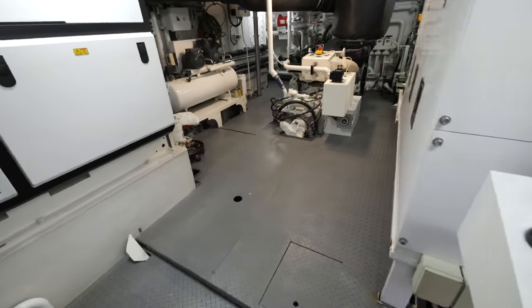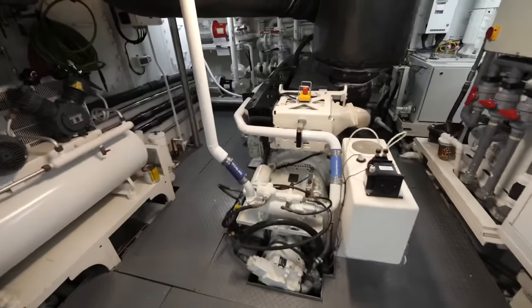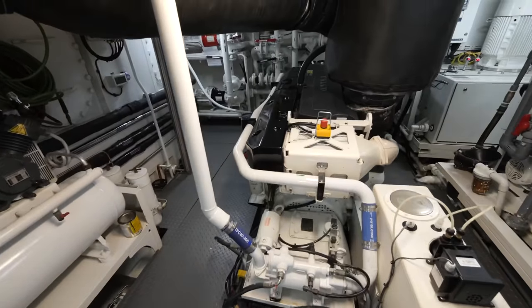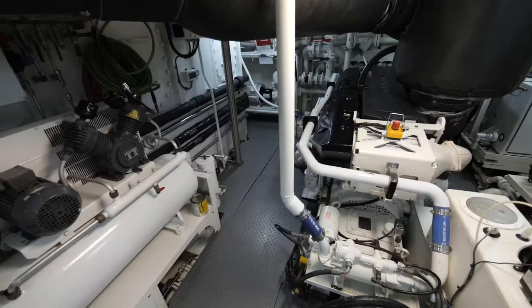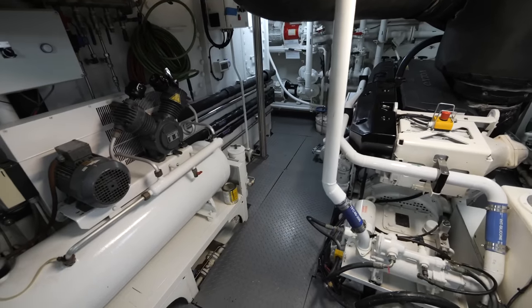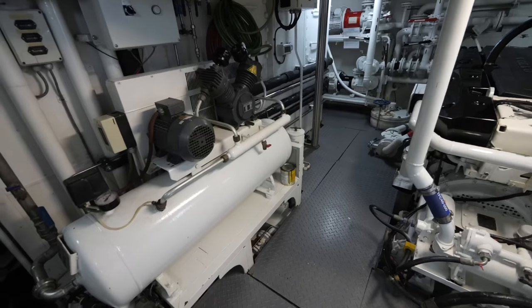If you are a marine engineer, then I can imagine having an engine room like this to work in must be a dream. But I can also imagine just how much work goes into ensuring that an engine room on a vessel this size is kept in this sort of pristine condition. It's one of the reasons why I have always had a massive amount of respect for marine engineers.